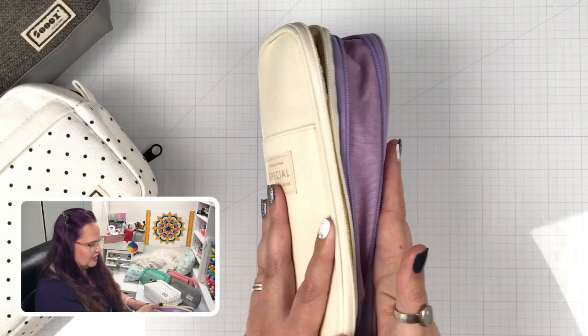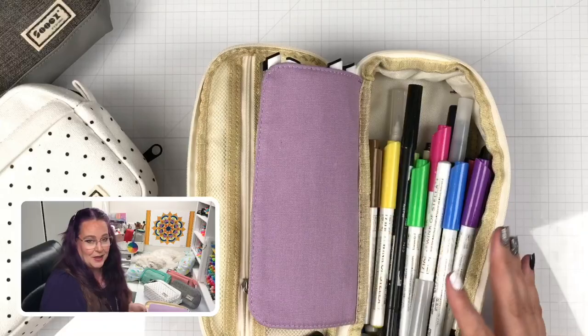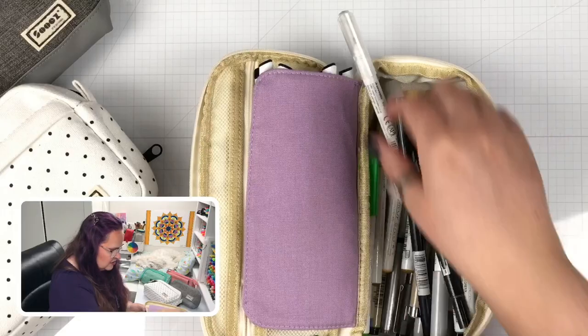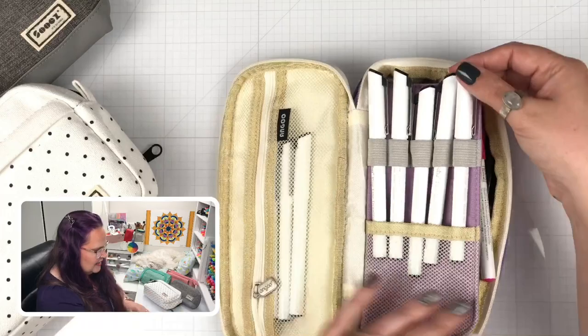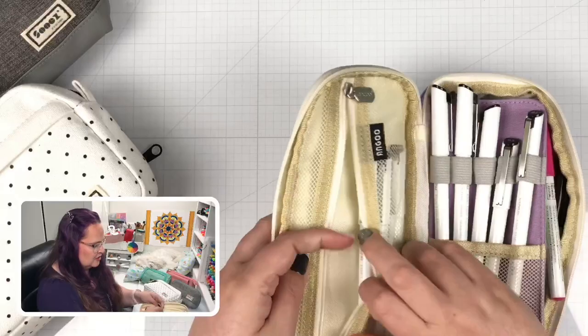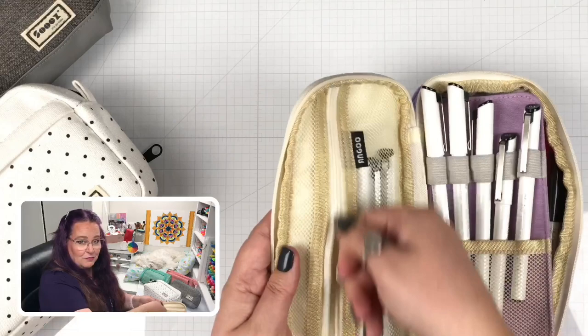Now, this looks like I've been using this for pens mainly. So in here, I've got some odd long ones. I've got a whole bunch of my Zig Memory System Wink of Stella pens in here, and just a couple gel pens. And then these are my fine liner pens, and you can see they don't fit in perfectly. I've been using them, so they get just kind of halfway inserted. And then in here, these are actually extras that didn't fit into this front little flap. So that's how I've been using this case.